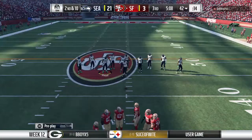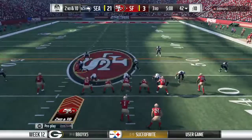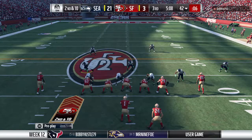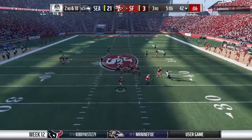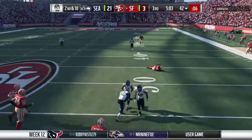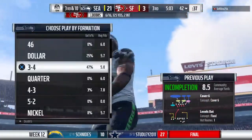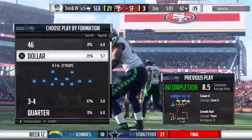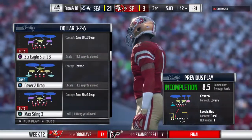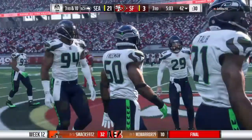So the incomplete pass brings up second down. Looking to throw. And that's incomplete. So this is what happens when you throw interceptions. That confident veneer that you have gets chipped away a little bit. Maybe a little bit gun-shy throwing it around. Yeah, underthrowing him there, and you're right. Those interceptions may be in the back of his mind.